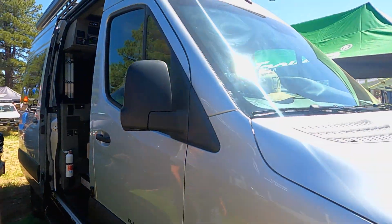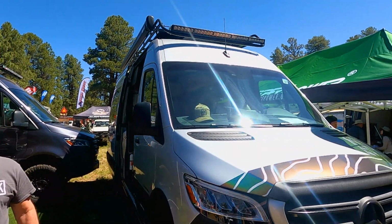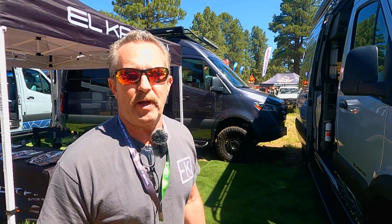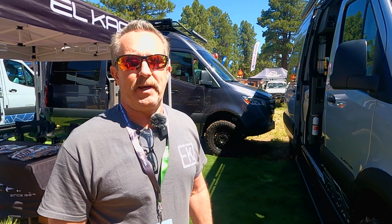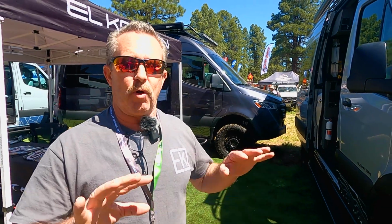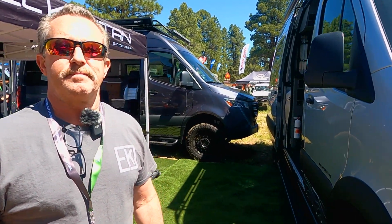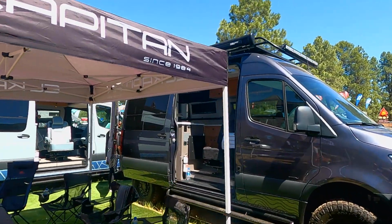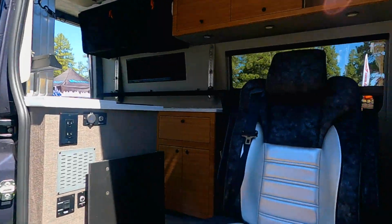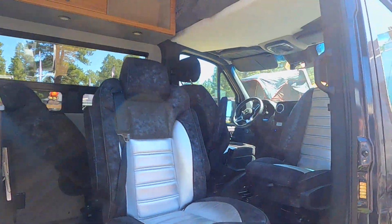So something like this, what does this run fully equipped? Fully equipped, the range goes from 185 all the way up to about 220, depending on the options. So I assume if someone wanted to purchase one of these, you'd go through a whole list of options. Exactly, and then it's built. The base starts at 185, and then you can go up from there. And what's the turnaround time? About 14 to 16 weeks. So I order one today, I'll have it in 14 to 16 weeks. Yep.